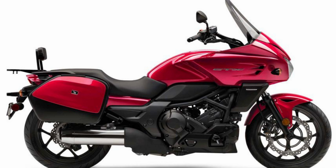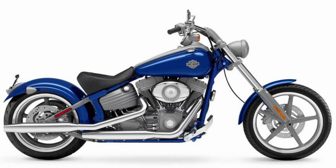Victory Vision, 2008 to 2017. The Victory Vision is an amazing touring bike. It was one of the best high-mile, open-road bikes available while Victory was manufacturing it, but the thing looks more like a boat or train than a traditional motorcycle.